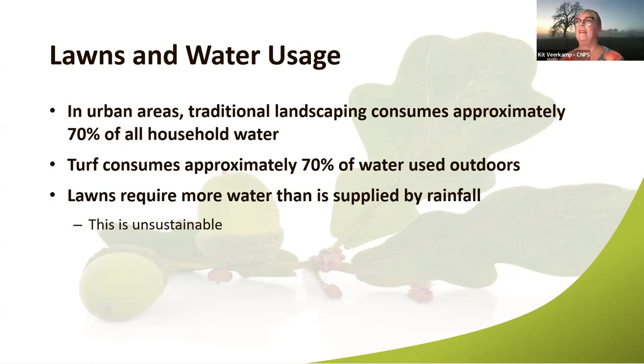Turf: 70% of our household water in urban areas is dedicated to landscape. And of that water in the landscape, typically 70% goes to turf use. And this is one of the reasons that there are new laws now regulating how much high water use plants or area can be dedicated to high water use in any new development, because it is not sustainable.